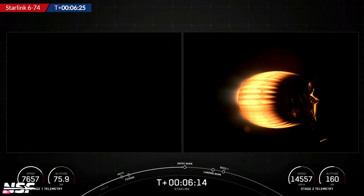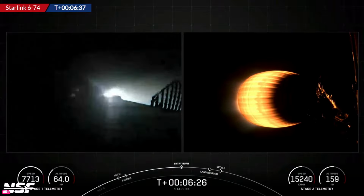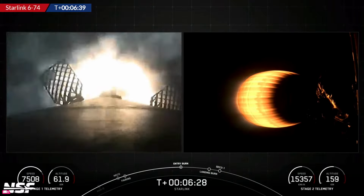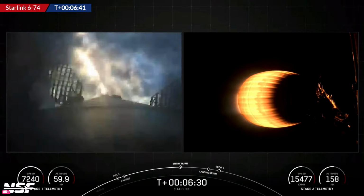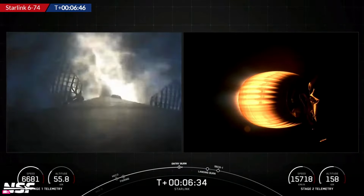You know the saying that we like to say here at NSF. How does it slow it down? Fighting fire with fire. Stage 1 entry burn startup. There we go, we see those engines igniting. There's one engine, and then now it's all three. Really neat to see that.